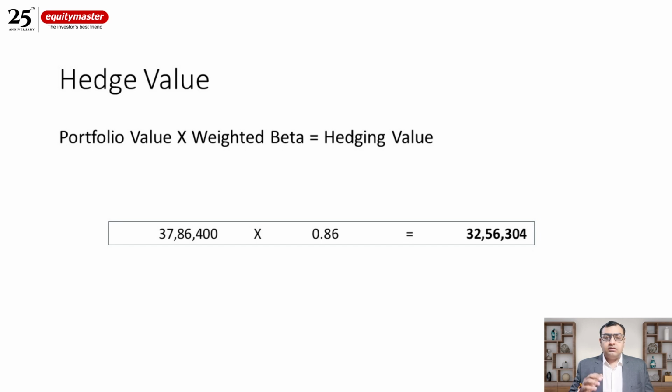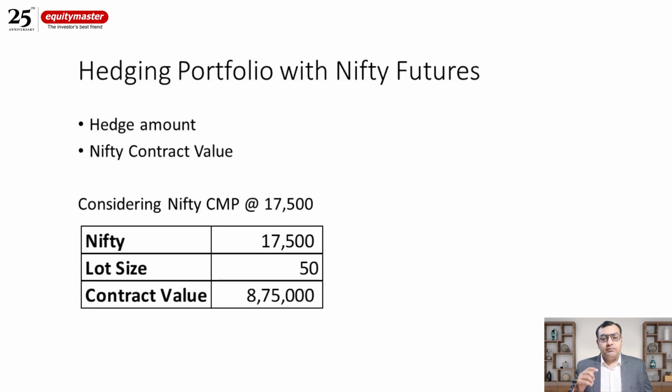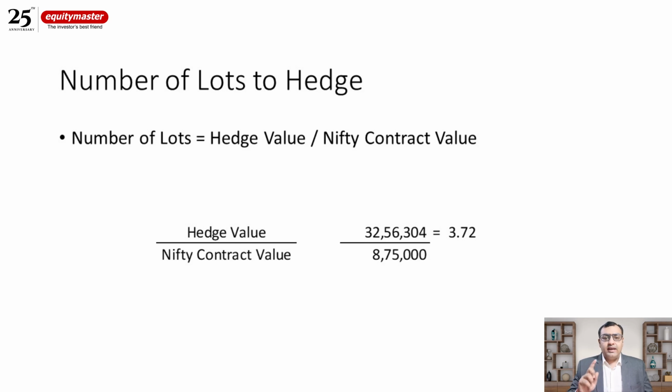If you hedge your portfolio with Nifty futures, first you need to find the Nifty contract value. For example, I've taken a Nifty current market price of 17,500 roughly. It might change when you execute any trade, so you need to calculate this contract value. Taking 50 as the contract size, your contract value is somewhere around 8,75,000.